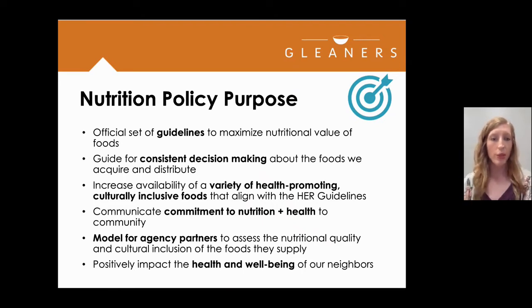A nutrition policy can also communicate a food bank's commitment to nutrition and health to the community that it serves. It serves as an official document to help explain and describe why we value nutrition and how we plan to implement more nutritious foods into our food bank inventory.